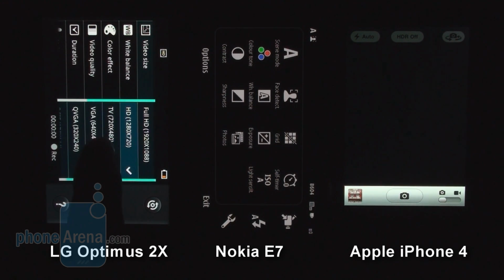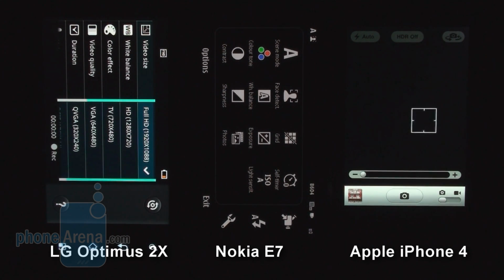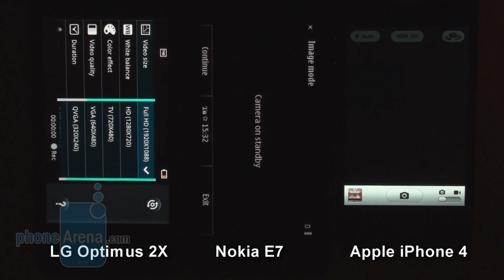The LG Optimus 2X, on the other hand, has numerous scene modes and settings you can choose from, and it excels with the ability of its 8 megapixel camera to capture Full HD 1080p video right here. The iPhone 4 has the simplest point-and-shoot approach to taking photos of the three, which is very appealing for the average user. As for the photo quality, there's enough detail in the pictures taken with all three phones, but the color representation is different.